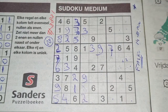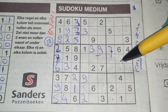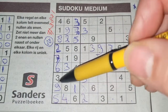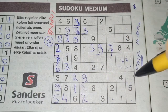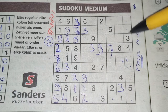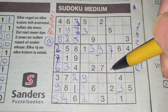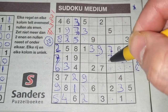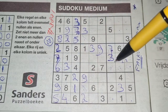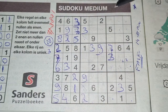Okay, let me see. The 3, I cannot continue. Well, we have a 3 in this row, the 3 in the last row, so the row between, the only place left for the 3 should be there. Then we have a 3 in the last column, 3 in the column next. So in that column, only place left for the 3 should be here or there. We see there 3, no 3 there, 3 should be there. And all the 3's are used. I can see digit number 1, number 3.